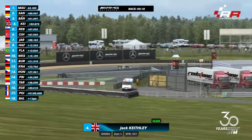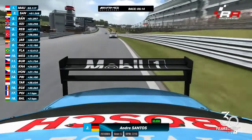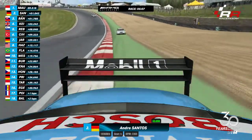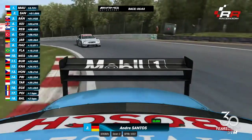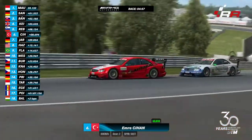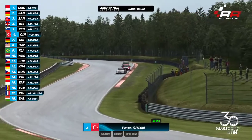We can't judge it until we see a replay. But generally with that corner, it's a slow speed corner as well. So that suggests to me that he either hit the back of Maulana and spun because of that contact. Somehow he put the power down and he didn't have enough tyre grip to keep him in one place. Or there was contact behind from Santos. Either way, it can happen there.